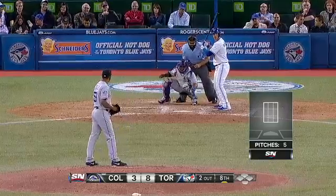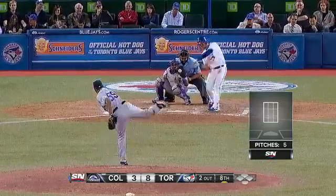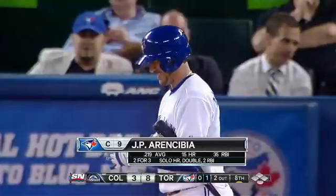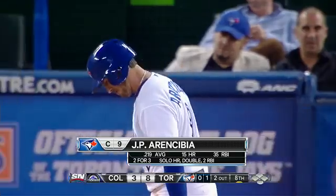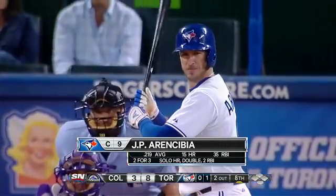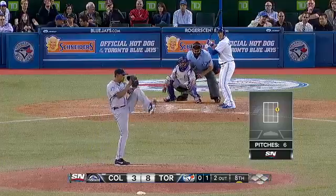J.P. Arencibia's had a good night at the plate. A couple of extra base hits and an RBI double in the first and a home run in the 6th. J.P.'s now driven in 35 for the season.